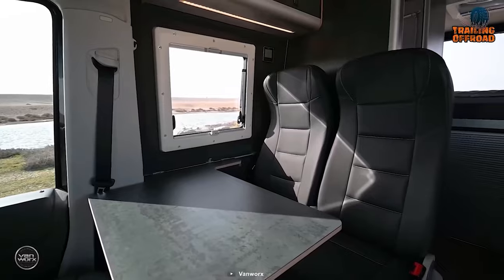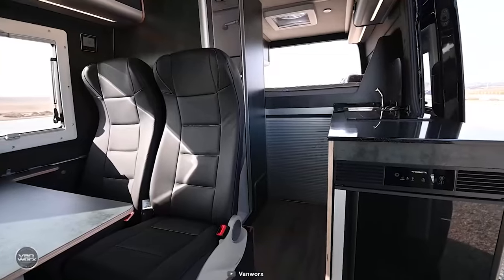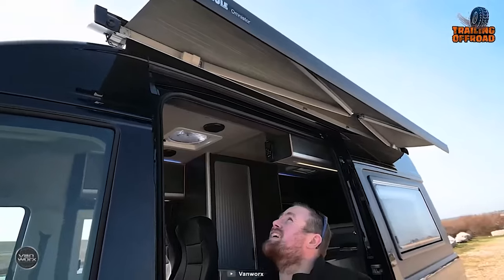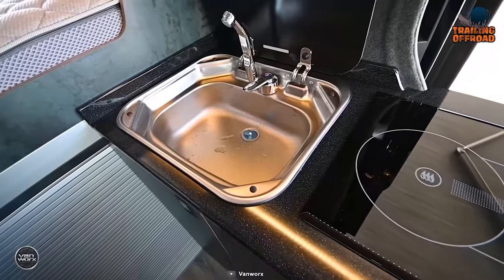If we go inside, the vehicle seems to have ample living space, a queen-size bed, and other modern amenities. Finally, an automated awning from Thule adds a bit more space to spend a good time in the wild.